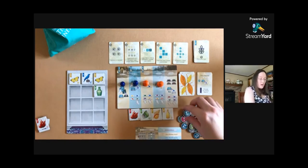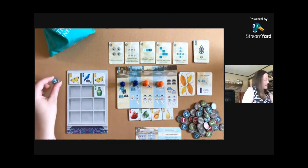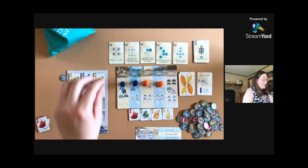And then we score. So I have animal, animal, animal. That's three of the same. That's 3 points. All right, this cabinet's looking good. So now it's the end here. Don't think I completed any goals. I did not. I am pretty much on track though to get crowns.